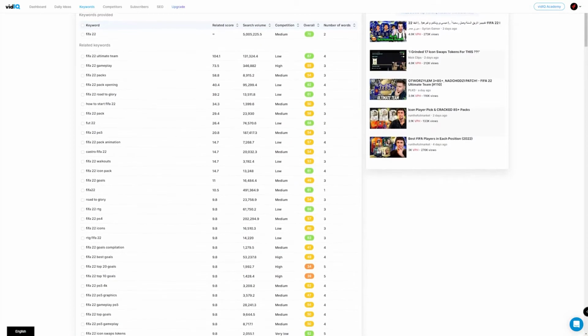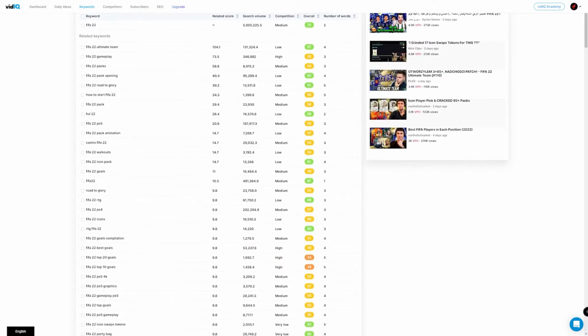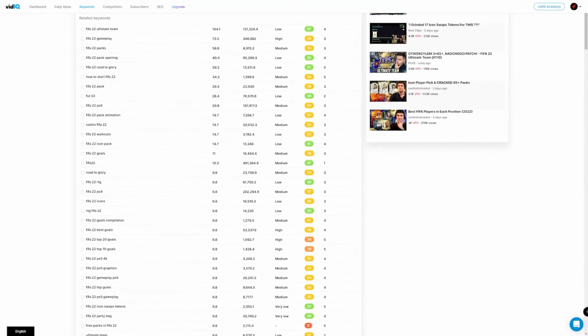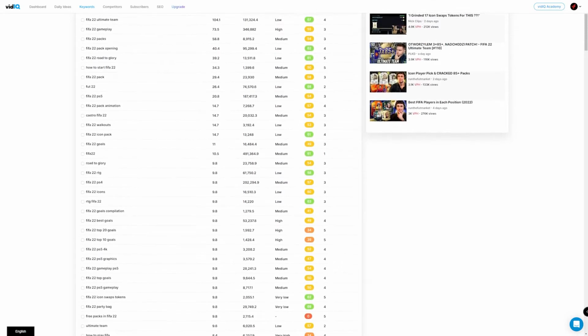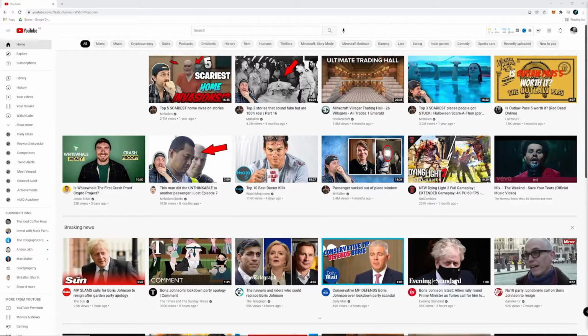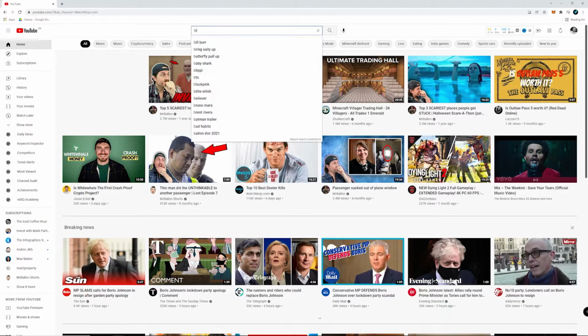If you've got the free version of vidIQ, you do not have this feature. You can go onto keywords and you can type in a keyword which relates to your channel, but it will only give you a few suggestions. The rest is locked behind a paywall. This is not an issue. We can still do keyword research and we can still use vidIQ, but it just means that we have to do a bit more work. What I like to do is go over to YouTube, and with YouTube and the vidIQ Google Chrome plugin, you'll have a completely new area.